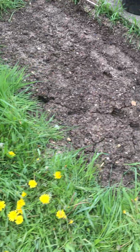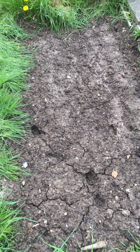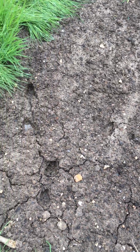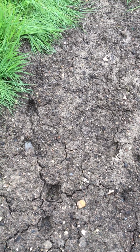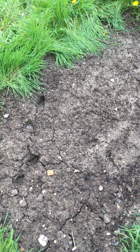Right, this little bed is red onions. We got them from Burford Garden Centre and they're good quality, so we put them in. However, it looks like a little deer has managed to get into the allotment, which won't impress everybody. To find out where they're getting in and get rid of them.